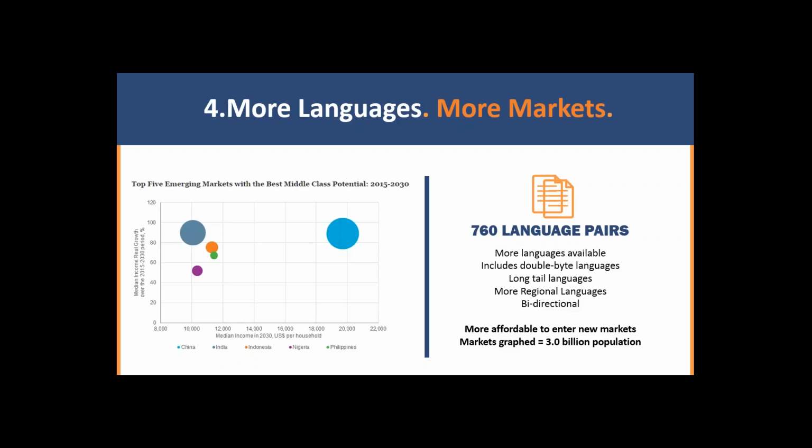So just to give you an example here, if we take the 5 markets listed here, China, India, Indonesia, Nigeria, and the Philippines, this chart forecasts the median income in US dollars per household, and also the real growth over the period 2015 to 2030. So you can see here, just these 5 markets alone, there's a population of about 3 billion people, where essentially the median income is growing at between 40 and 100% over the next 15 years. So that's where many of your clients need to or will want to start to focus their globalization efforts. So obviously that's an opportunity that custom machine translation can deliver.